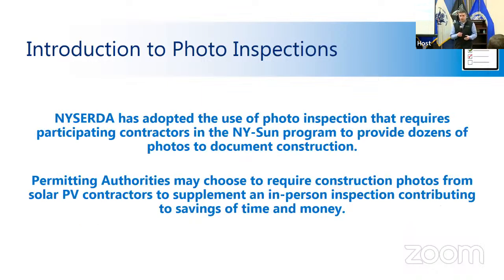They can help people avoid having to be on site for 4 hours inspecting all parts of the system. NYSERDA has been doing photo inspections for a long time. Permitting authorities can choose to require photos to supplement the in-person inspection. That helps them avoid making multiple trips to the site, save time and money. Obviously, if you have trenching or some wiring that's going into a wall, you don't want to have to go out to the site just to inspect that before they close it up and then have to go back out multiple times to check different things.